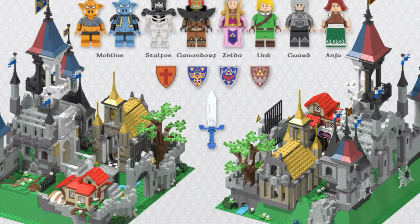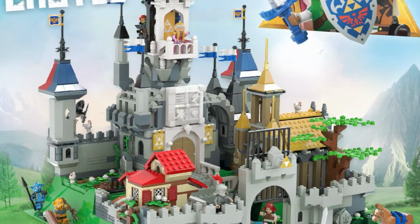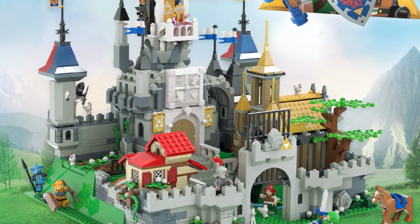I think with LEGO having that partnership with Mario and Nintendo, they might try to go with more Nintendo sets, but maybe they wait until after the Mario movie comes out and see what the response is. But yeah, I would love it. It's kind of a renewed castle series, but in the style of Legend of Zelda. But LEGO might need to kind of pause their actual castle series in order to get it to work.